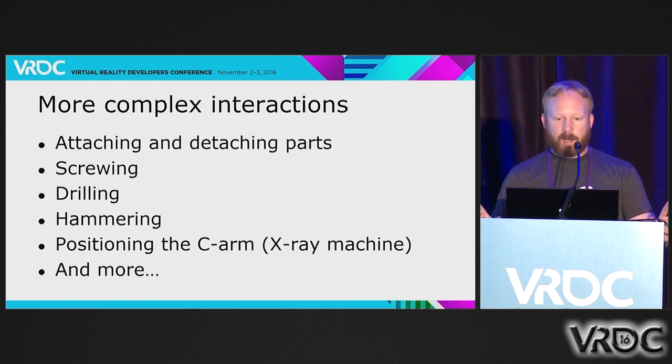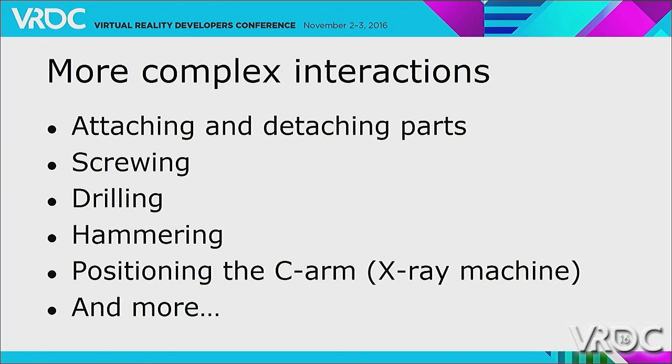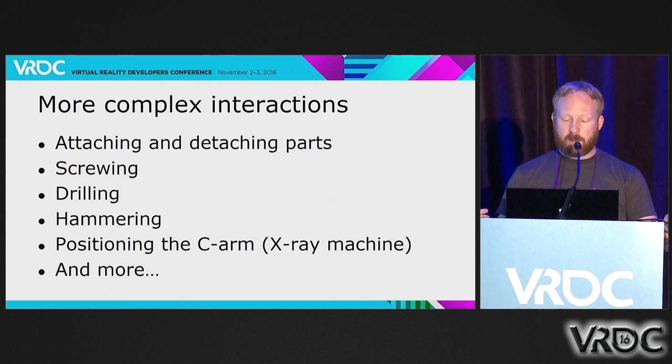So I'm going to talk some more now about some more complex interactions we have once you get beyond just the simple things of picking stuff up and throwing them around. For an effective training experience, we really want to simulate some more complex interactions. We support a few of those right now in our current demo. Some of those are somewhat generic and reusable, things like attaching and detaching subcomponents of tools, screwing one part of equipment to another piece, or screwing in a screw or a bolt. We can reuse those across multiple interactions.